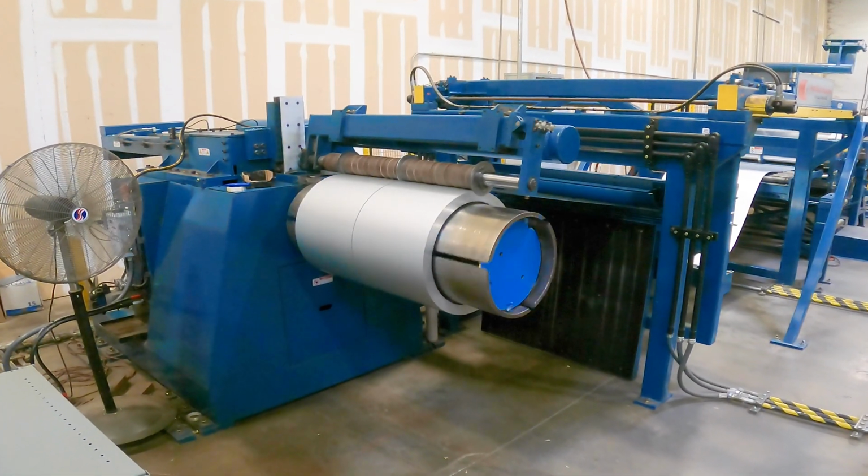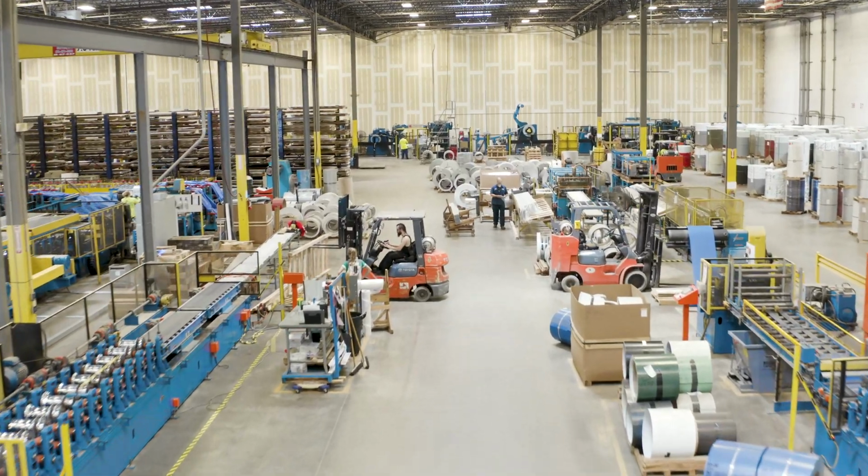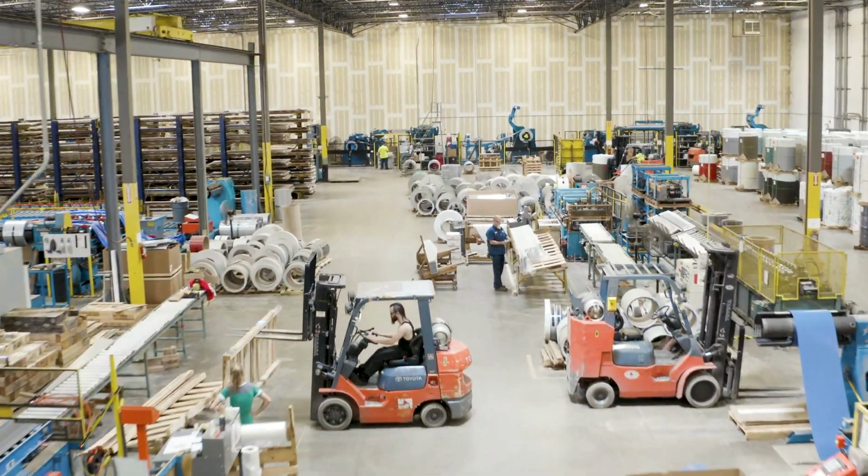Redbud has been fantastic. They're always the first call we make whenever we're in need of some manufacturing equipment, and we wouldn't have it any other way.